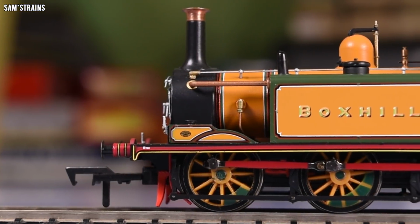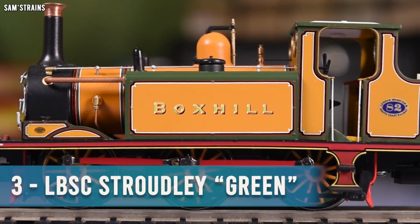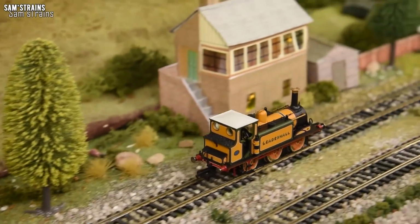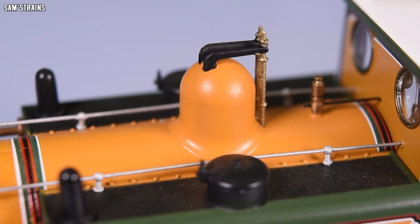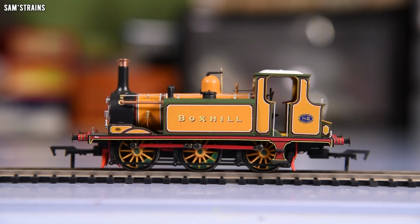So now we are heading into the top 3 liveries with this, which is known as Stroudley's Improved Engine Green. Another pre-grouping livery, and it's another extremely unusual livery, which is why I've chosen it. First of all, because quite clearly this is not green, it's more of a yellow ochre type thing, orange if you like. Stroudley apparently was a bit colourblind, or in my opinion, slightly mad, that's my theory, which is why this got called green.